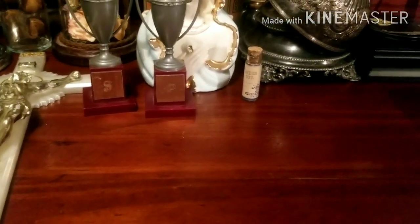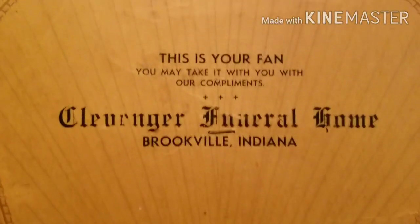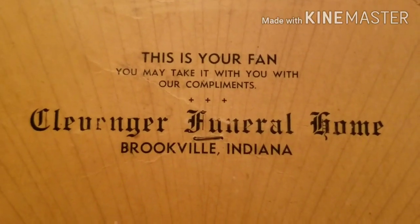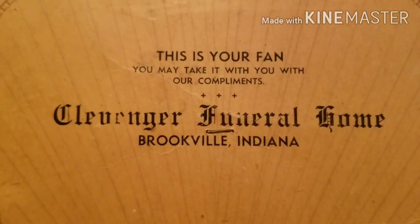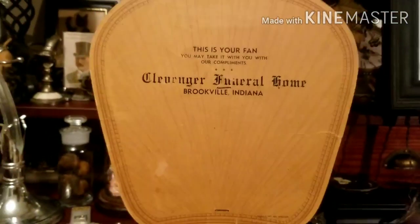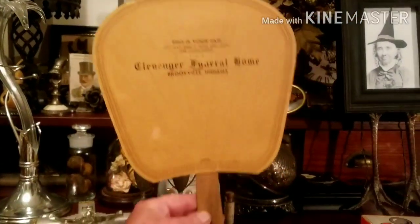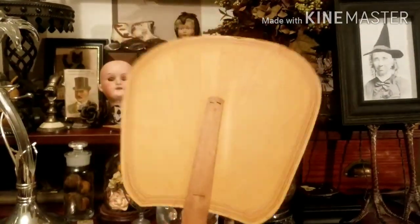And this, of course, you know why I got it. As soon as you see it, you're going to know why I got it. Clevenger Funeral Home, Brookville, Indiana, which is not too far from me. It's probably about 35 minutes from me. But it is a funeral fan. And I just thought it was cool.